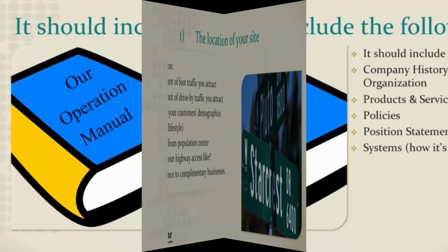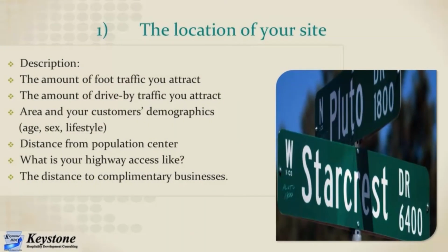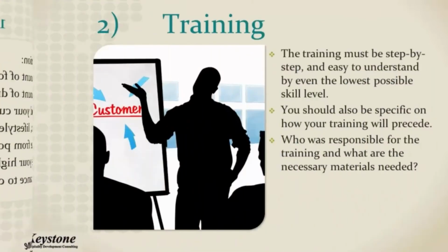Ready? 1. Location of your site. Description. The amount of foot traffic you attract. The amount of drive-by traffic you attract. Area and your customers. Demographics. Age, sex, lifestyle. Distance from a population center. What your highway access looks like. Distance from complementary businesses. Reason? Your location will tell you a lot about your business. Is your location easily accessible to your target clientele?